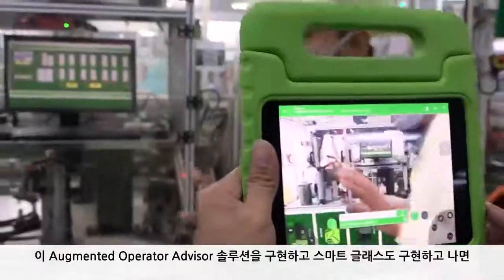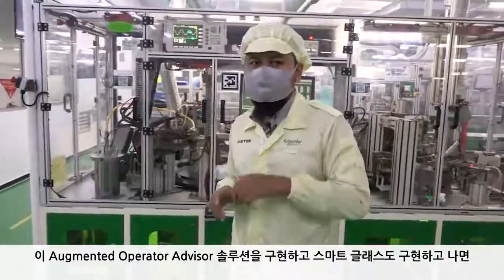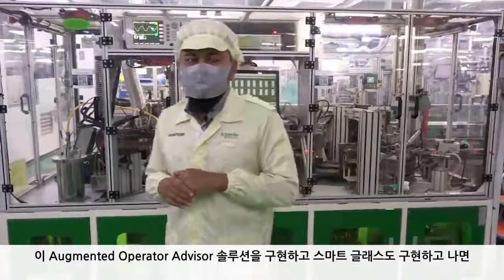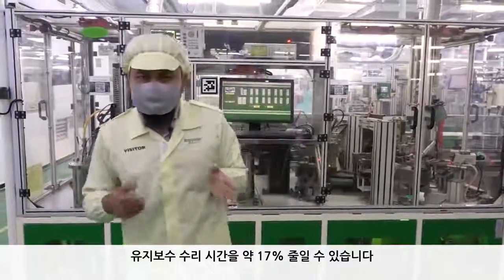After we implemented these solutions, Augmented Operator Advisor, and also smart glasses, we can reduce the maintenance repair time by about 17%.